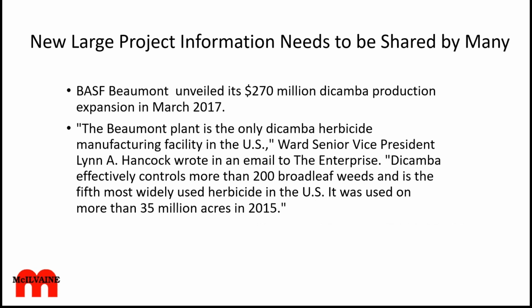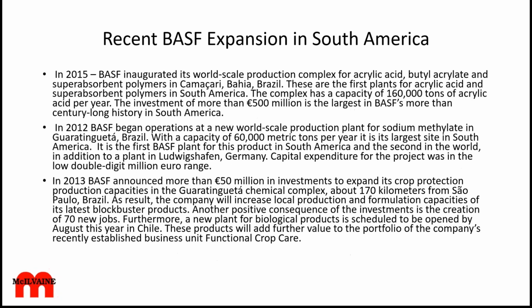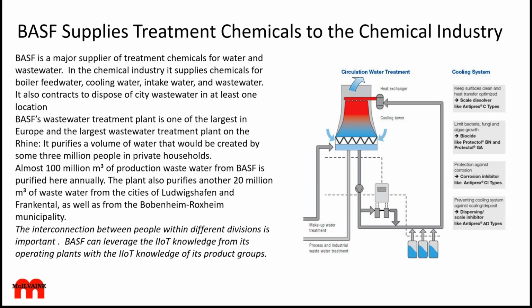Beaumont has indicated a $270 million production expansion for the herbicide there, and the plastic additives is being ramped up with the Macintosh site and a number of other things going on in the chemicals area. And in South America, over the last few years, there have been a number of expansions of the plants in that region. And South Africa has been upgrading with Wonderware. So it's relatively easy to get this kind of information on BASF plants.